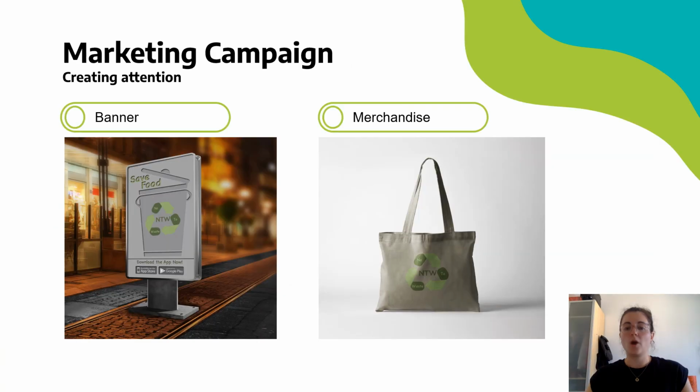We all know that a marketing campaign is essential in order to have a successful implementation of a product in a new market. Therefore, we want to have banners in every big city in Taiwan in order to create awareness of our new app, so that people want to download it. At the same time, we also want to hand out merchandise which we're going to place in restaurants and shops where people can pick up food and get it handed out in our cool bags. So people walking around the streets are showing our logo, and people get interested in what this is about.